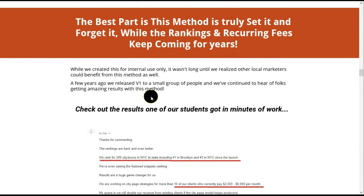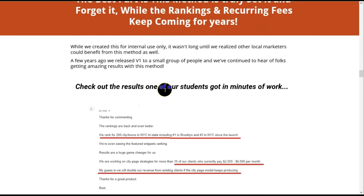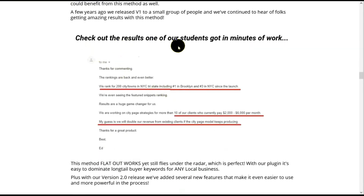The best part is this method is truly set it and forget it while the rankings and recurring fees keep coming for years. While we created this for internal use only, it wasn't long until we realized that other local marketers could benefit from this method as well. A few years ago, we released version one to a small group of people, and we've continued to hear from folks getting amazing results from this method. Check out the results one of the students got in minutes of work.